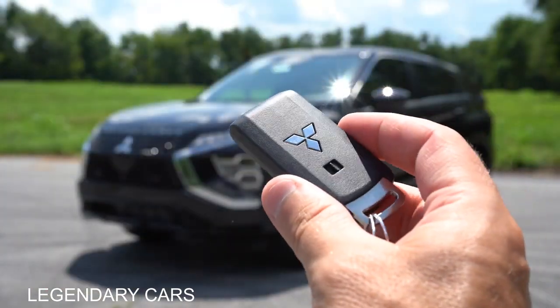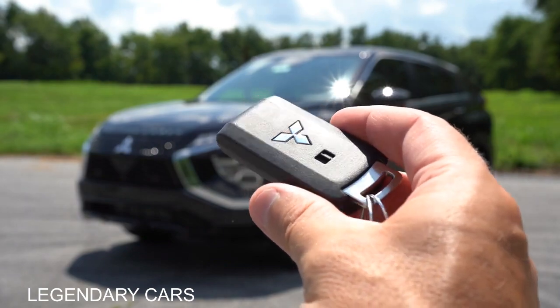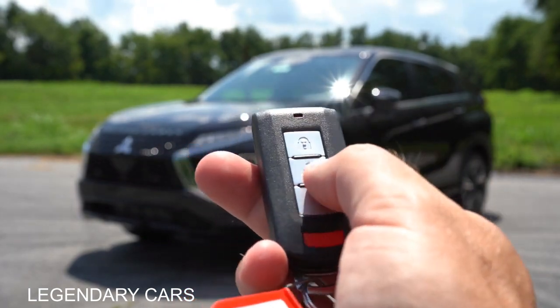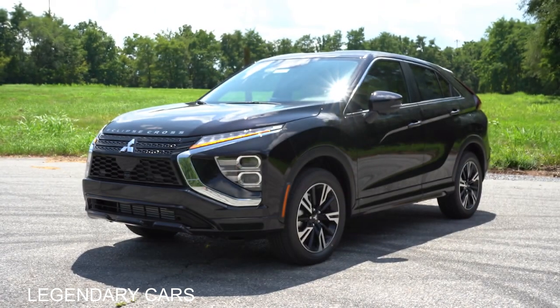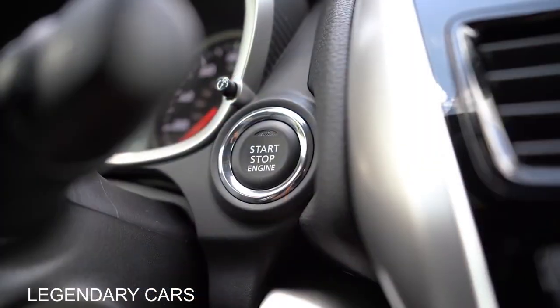Then make our way to the startup. Let me start by showing you guys the key here. It's actually a pretty basic key. You got your Mitsubishi logo on the one side. When you flip it over, lock, unlock, and that's about it. It is all keyless entry with a push button start though, if you go with the SE trim level and up. Otherwise, you're going to get that traditional turnkey start.